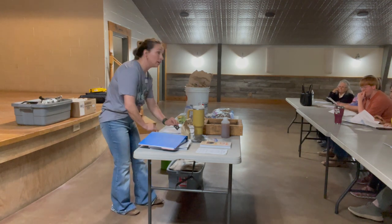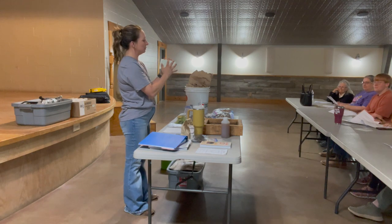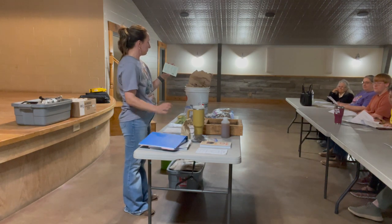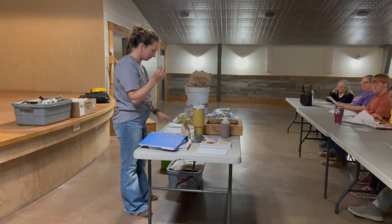Over there at the table, I got one of these little cards. On the back of this, I put a bunch of different tips and tricks of mine, from my worm course, on how to layer your worm farm, what to feed, what not to feed, and then what grits, greens, and browns are. So when I'm talking about this stuff, it's all right here on this little cheat sheet for you to take home.